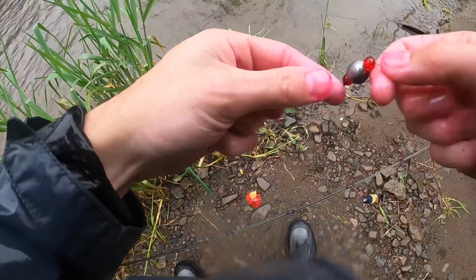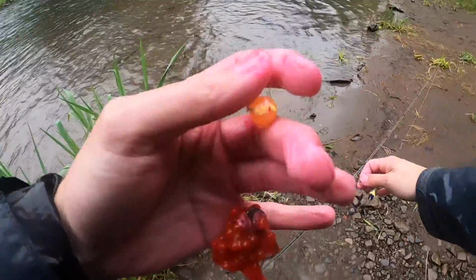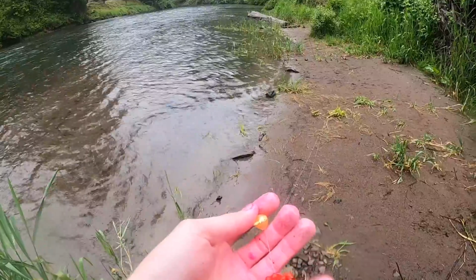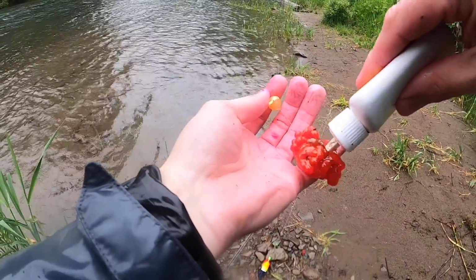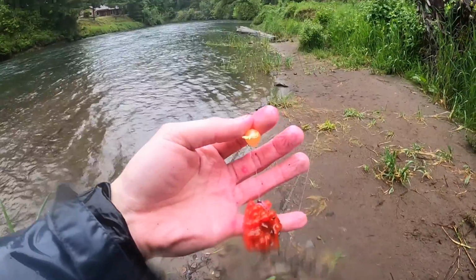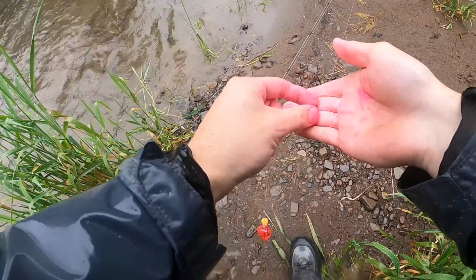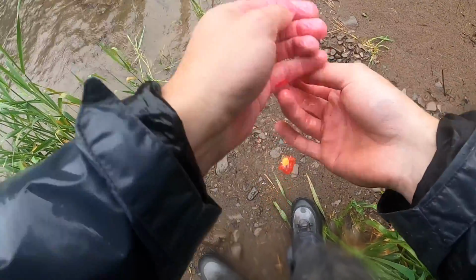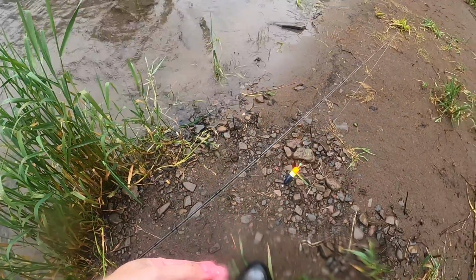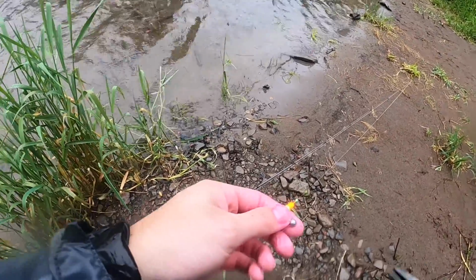Hours later, a couple different spots. Seen a couple fish caught, but it's been pretty slow for us. Still out here kicking it, trying. Running a little bead above my nice glob of eggs there. Having a split shot, but hopefully we can get one, guys. Really trying. Like I said, we've seen a couple other fish caught.